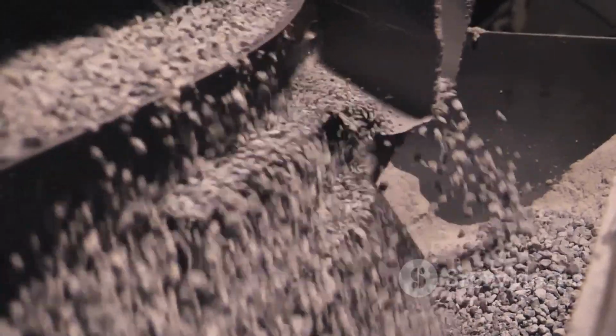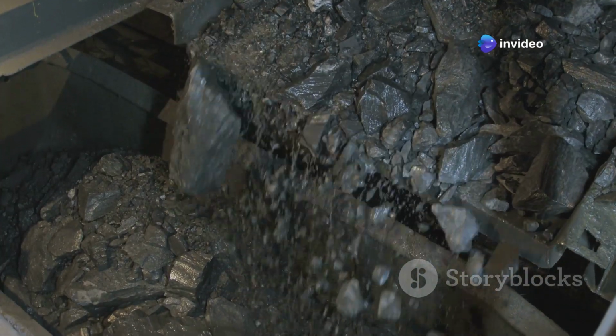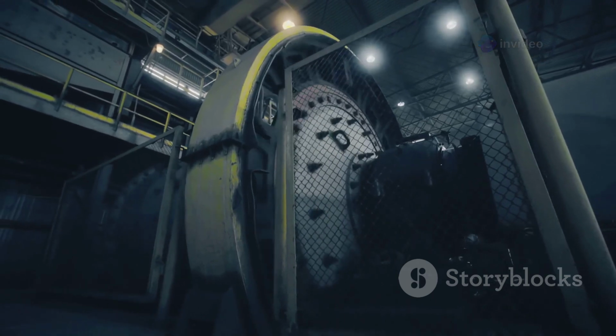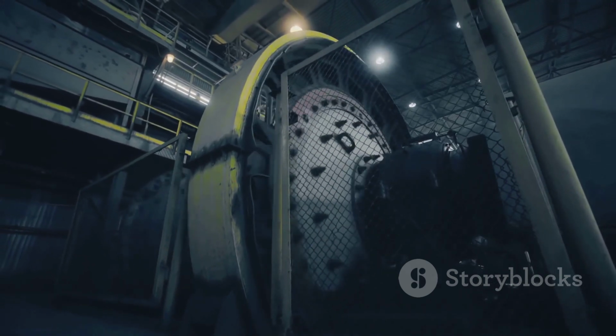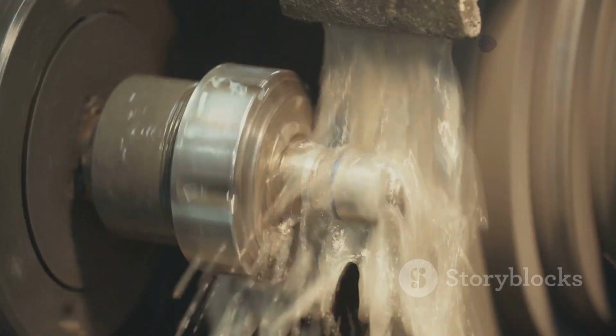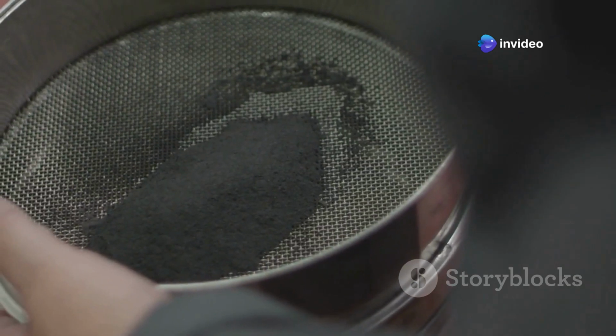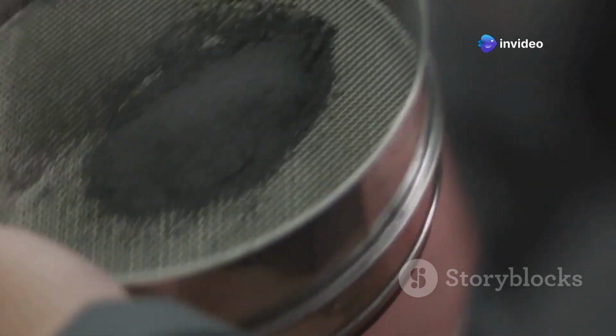First, we have primary crushing, breaking down those monster rocks into more manageable chunks. Then it's on to secondary crushing, where things get even finer, and we don't stop there. We're talking about reducing this ore to a powder, and that's where grinding comes in. Giant rotating drums filled with steel balls turn this rocky rubble into a fine dust. Think of it like making flour, but instead of wheat, we're talking about the very building blocks of civilization.